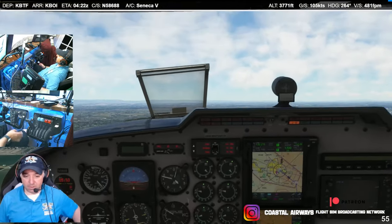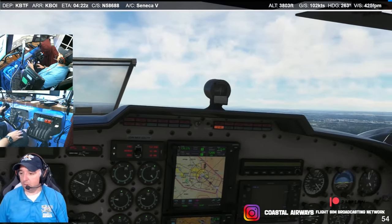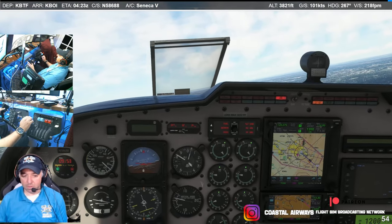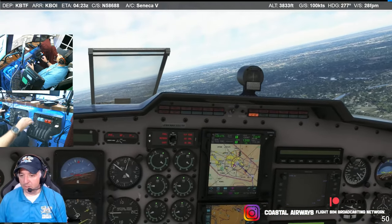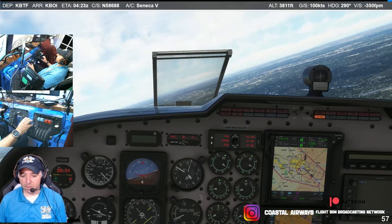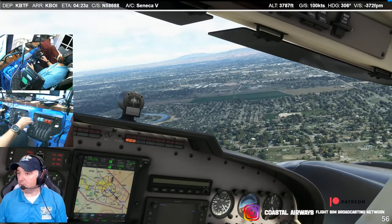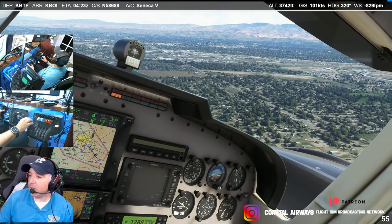Drop gear, turn base. All right, here we go. Turn to base, gear down. 90 knots on the speed. We'll start our descent here. Not too much, though. Still, you want to start descending.